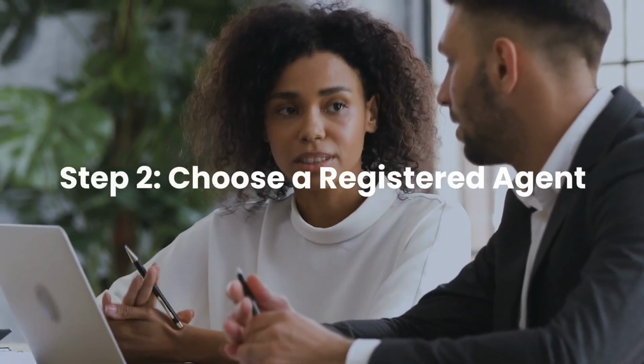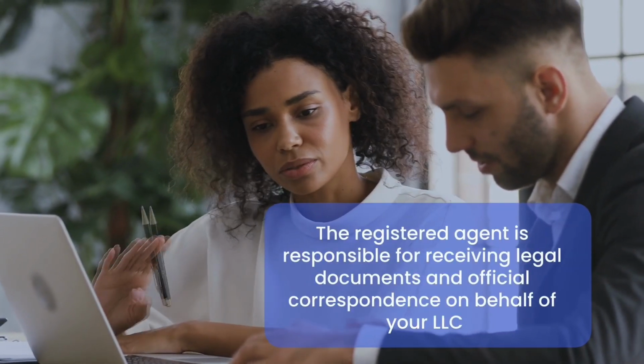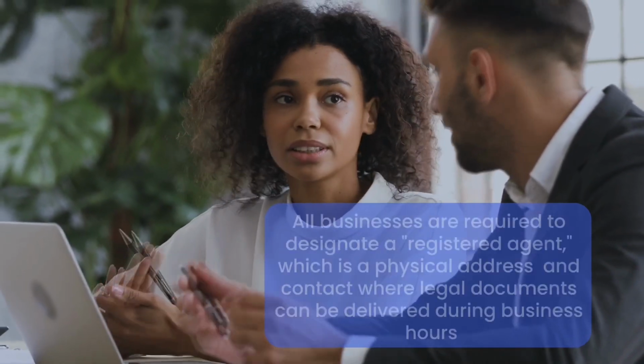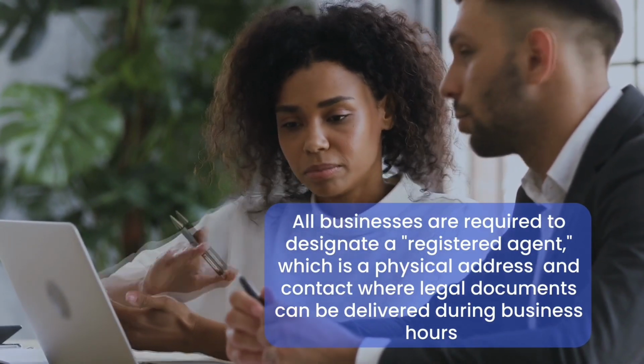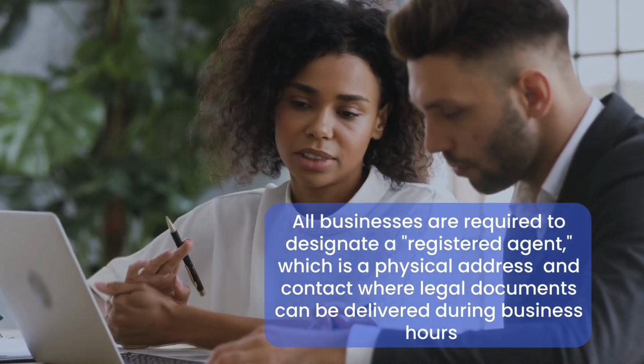Step 2. Appoint a Wyoming registered agent. Your business has a name, and now it needs a physical presence in Wyoming, at least a physical address where correspondents can reach you. Every Wyoming LLC must have a registered agent with a physical address in the state. The registered agent receives legal documents and official correspondence on behalf of your LLC. All businesses are required to designate a registered agent, which is a physical address, not a P.O. box, and contact a person or an entity where legal documents can be delivered during business hours.